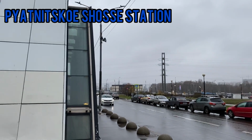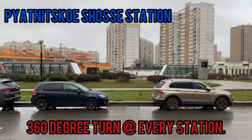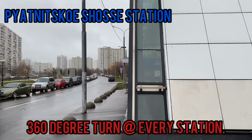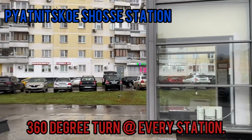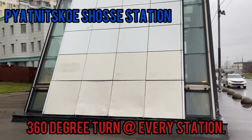So first up, here is my first spin around. This is the edge of Moscow, the northeastern edge of Moscow. That is one entrance to the metro. That is an elevator for people who need it. And there is another entrance to the metro. So far, in my opinion, this first stop looks like a normal stop. Just a normal city, right?